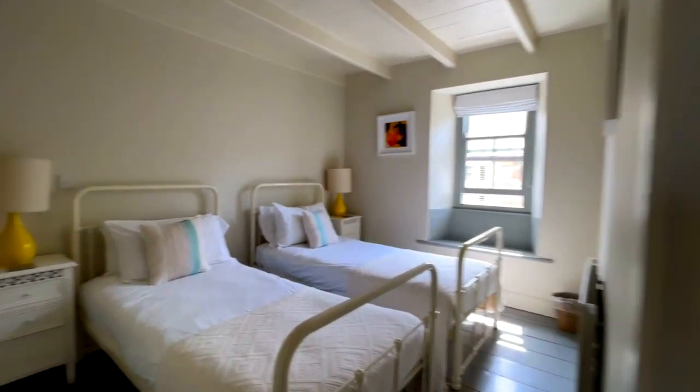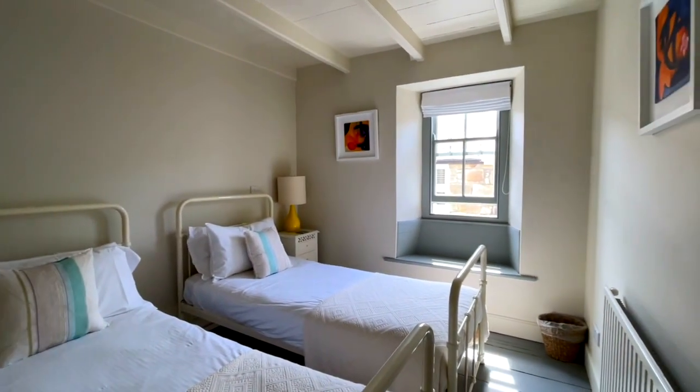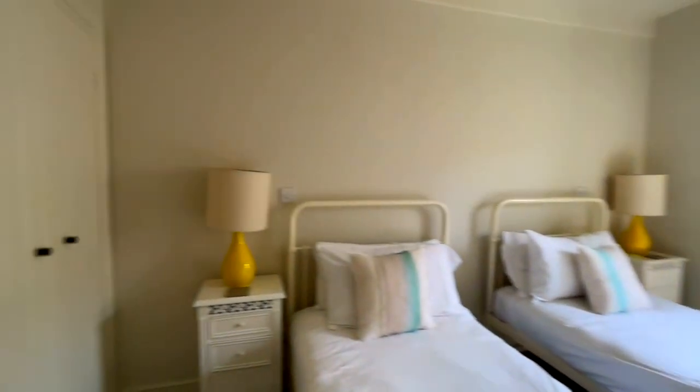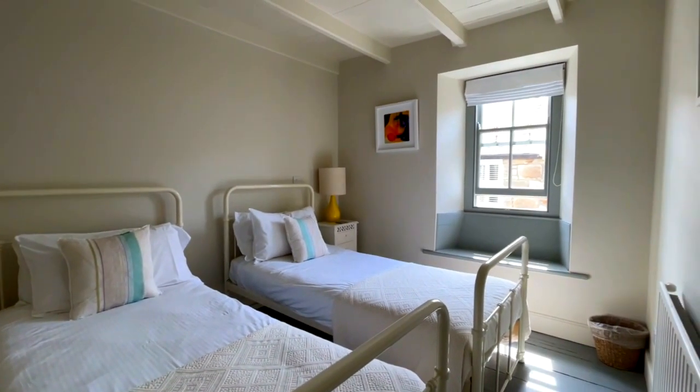Here's the front bedroom. It's currently laid out with a set of twin beds. Got this nice window seat, again, window to the front. Nice and bright and light again, radiator, and a small built-in wardrobe there to our left-hand side. We've got these really nice floorboards and the beam ceilings.